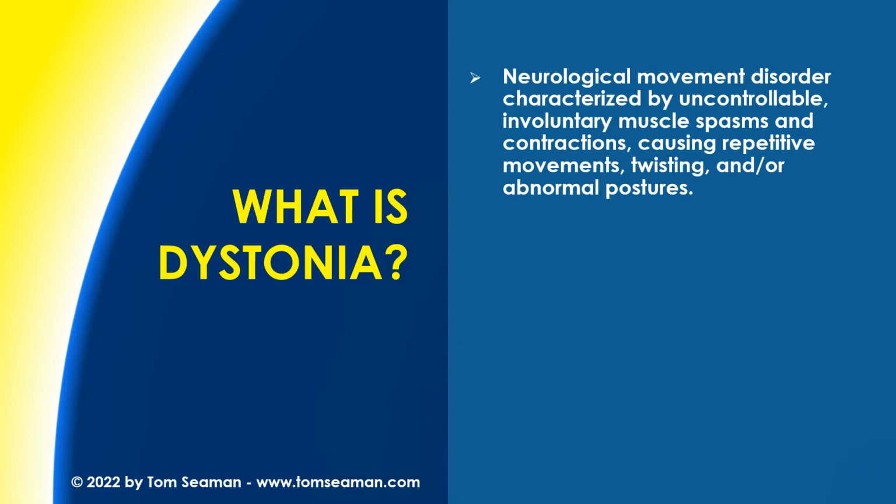So what is dystonia? It's a neurological movement disorder. It's where muscles are involuntarily and uncontrollably contracting and spasming in the body part that's affected, which causes things like repetitive movements, twisting of body parts, and curling of body parts, or abnormal postures, tremor. Some people have just a tremor. Some people have just one of these things, or all of these things, or a couple of these things. It's a highly variable condition, so no two cases are identical.